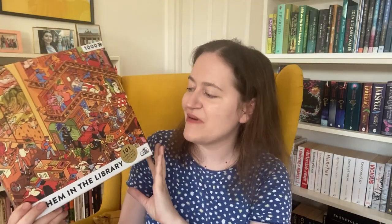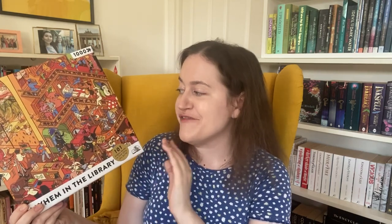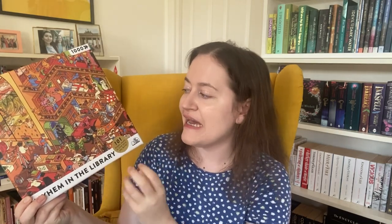And finally, we have Mayhem in the Library. This puzzle is made by Big Potato Games and the design is by Bex Barnett. And it shows a library full of ridiculous people and things which reference different book titles. So honestly, I don't love the cartoony style of this puzzle as much as some of the other puzzle illustrations. However, I have to give it props because literally everything in this puzzle is relevant. There is no filler. Everything you see is relevant and interesting and part of the point of the puzzle's design.